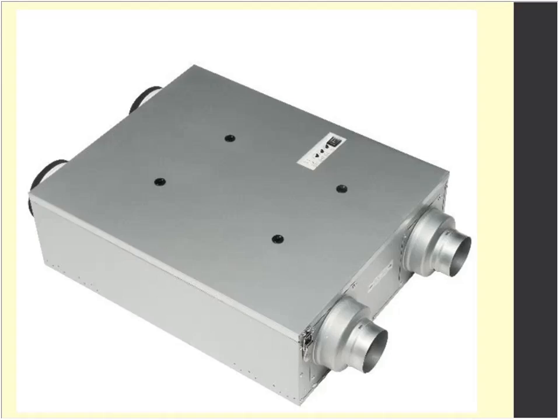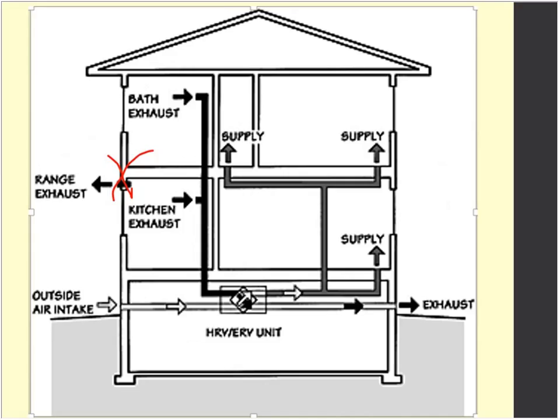So here's a system that just got launched from Panasonic called the IntelliBalance 100. This is something that can be integrated into a smaller home or a multifamily building. And instead of having to run ductwork throughout the house, it can serve the entire house as far as exchanging fresh air in an efficient manner.